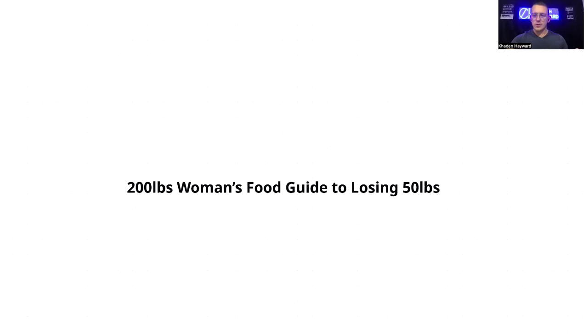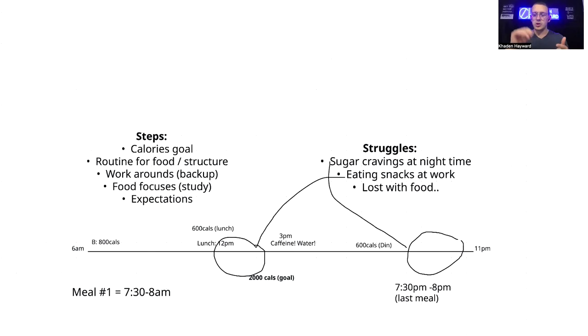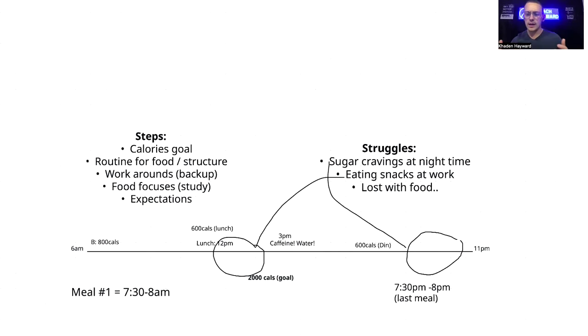So this girl, she's 200 pounds. She wants to lose 50 pounds to get to her goal. Her personal struggles here are sugar cravings at nighttime. She's eating snacks at work, and she's also just lost entirely with the food. So as you can see here, I've already built out a whole routine, and I'm going to break down the reasons why I put what I put there.